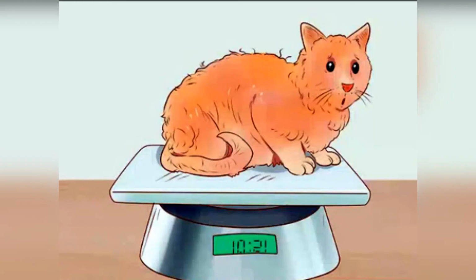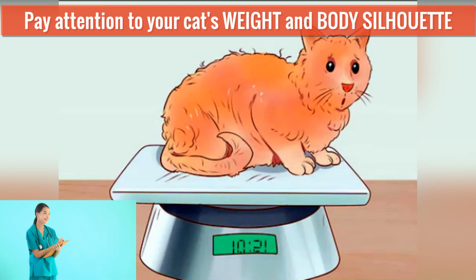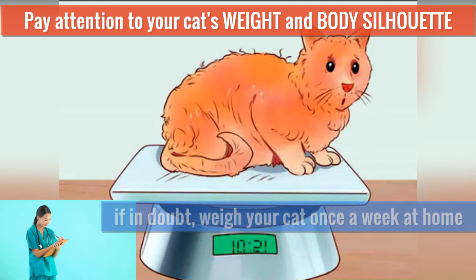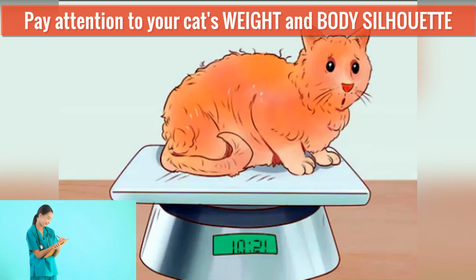Pay attention to your cat's weight and body silhouette. Any change in weight is significant and should merit a trip to the vet. Sudden or even gradual weight loss could signal illness. If in doubt, weigh your cat once a week at home, and if the cat keeps losing weight, seek veterinary advice. In the early stages of conditions such as diabetes or hyperthyroidism, the cat may seem otherwise well, but lose weight. Seek medical advice if the cat keeps losing weight.